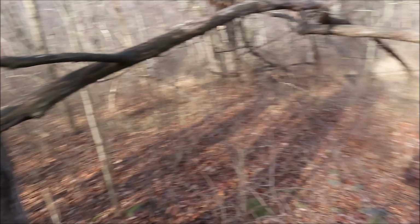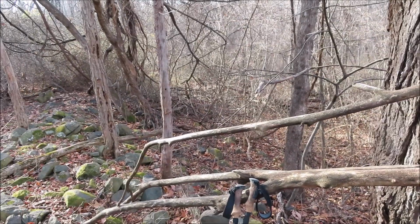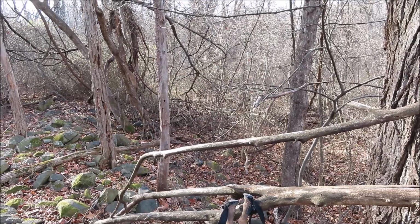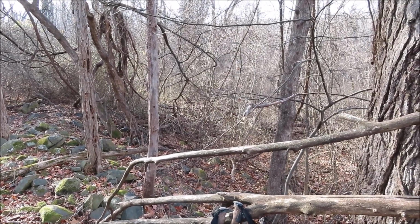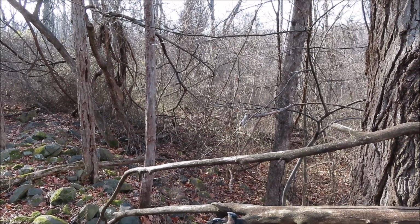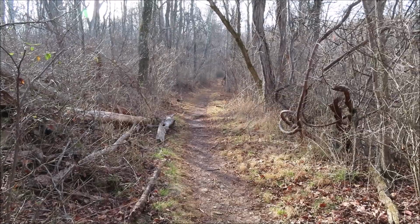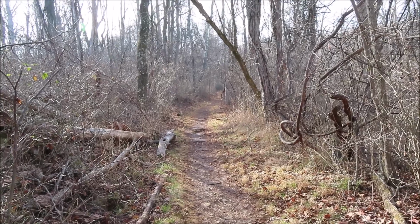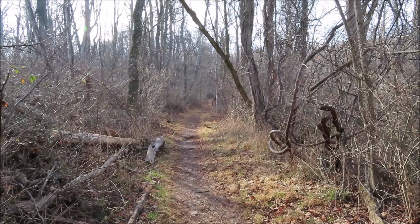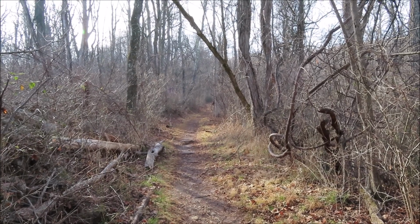So I'm going to turn around, and I got to push through some nasty stuff here to get back over to the Fox Loop, and then I'll start climbing back up towards the visitor center. So just as a reference, I'm getting ready to climb back up to the visitor center on this road. This is the old road.